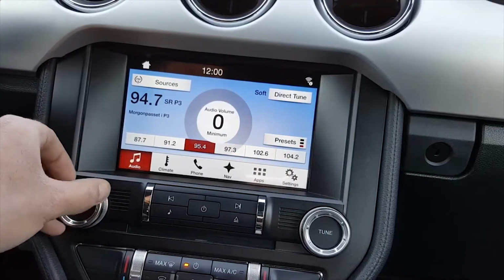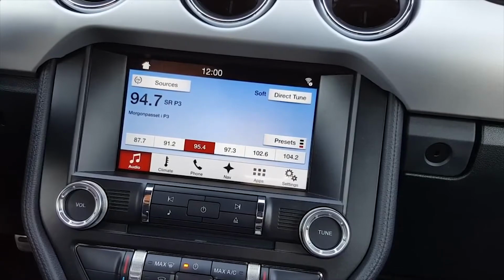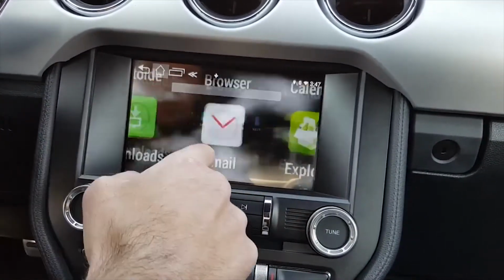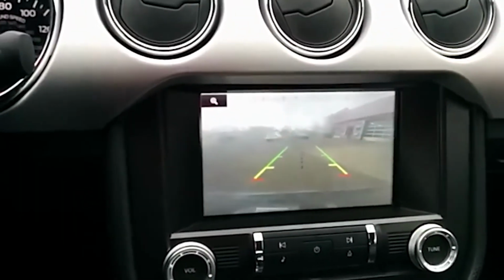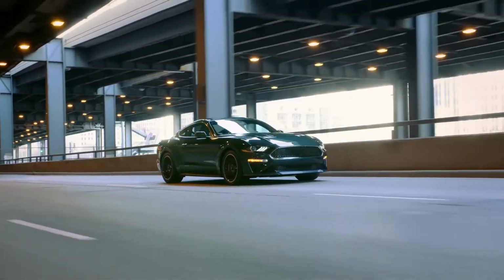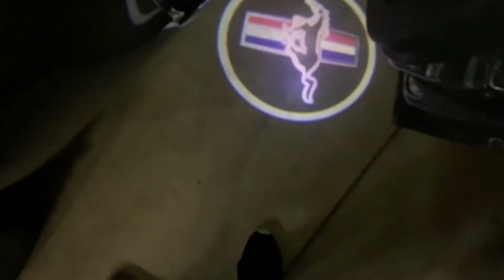The 12-inch LCD instrument cluster is configurable based on the driving mode selected, and the Sync 3 infotainment system works well. Apple CarPlay is also integrated. The wide-view rear backup camera is especially appreciated in Mustangs. Little kids may or may not like the loud exhaust, but they love the pony image light projection on the ground from the side mirrors at night.